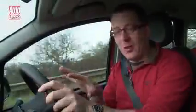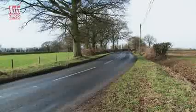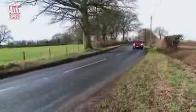But Fiat's tried to work on making the car a little bit more grown up on the open road. So they've strengthened the front subframe, or done some work on the suspension. And you can definitely feel there's a little bit less roll than the old car. And I'd say the ride's a bit better as well. It just feels a little bit more grown up. There's less bounce, less roll, and it's a bit more comfortable on the motorway and on flowing A roads.